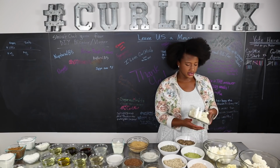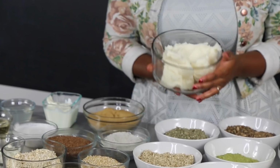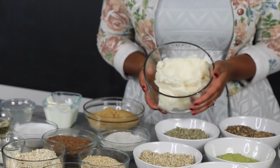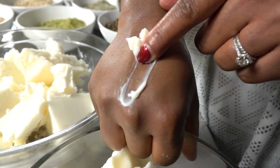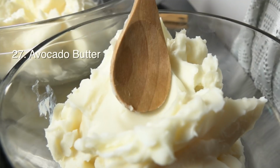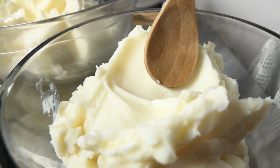Interesting butters like this. Avocado butter. Yum. This is literally the creamiest butter I've ever seen in my life. I mean, it's so creamy smooth. It's almost like a lotion. I could just put it right on and not add anything else to this. I mean, it just blends so well. It's definitely one of my favorites.